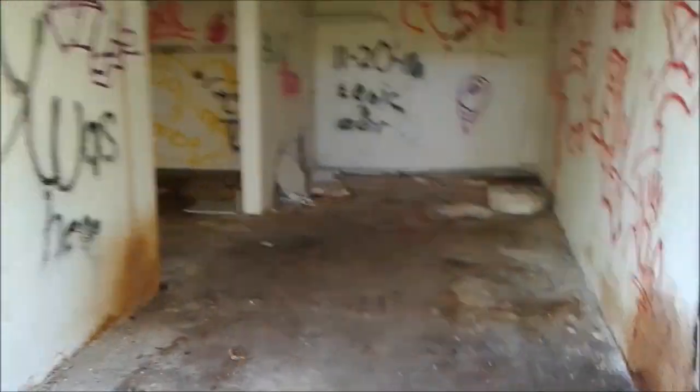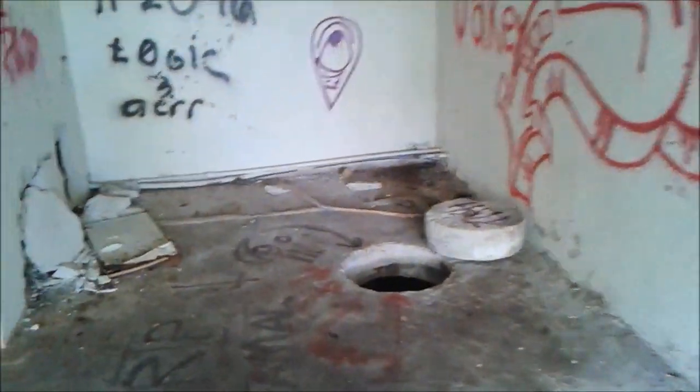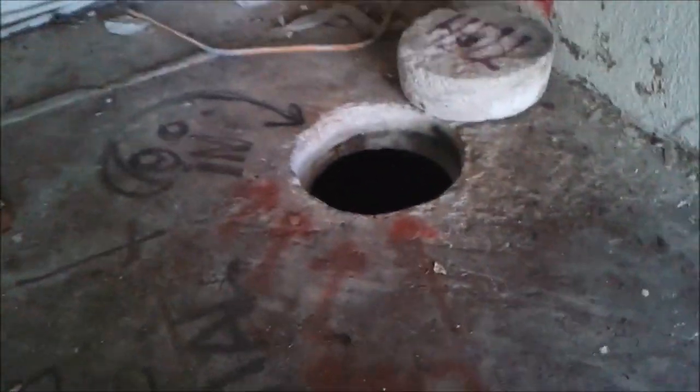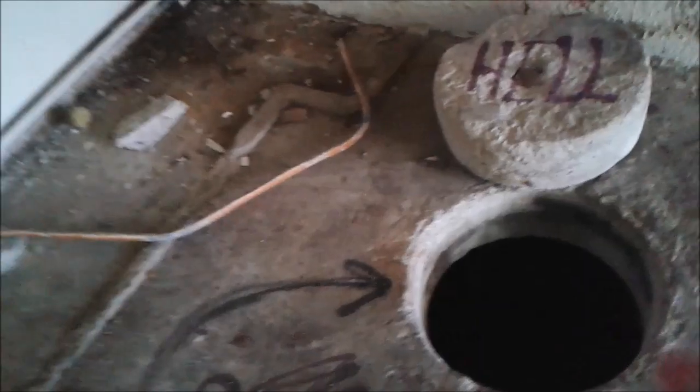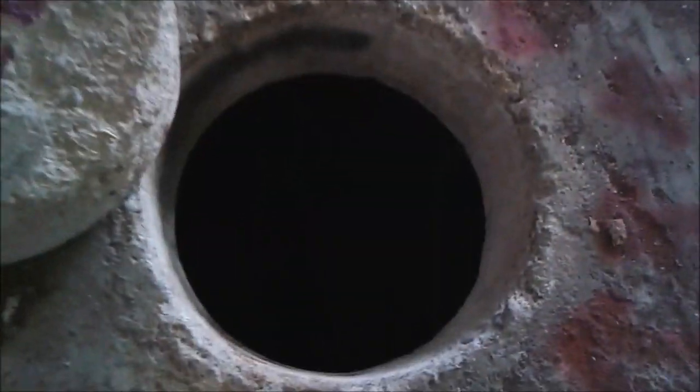I can't remember where it was. Oh, it must have been in the corner over there. But I want to show you something. I was here yesterday, and I completely missed this. There's this big hole in the floor, and I don't know if somebody was here, but look at this hole. I don't know if this is just a vault or... should we go down in there, I wonder?